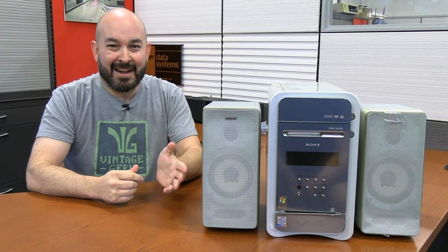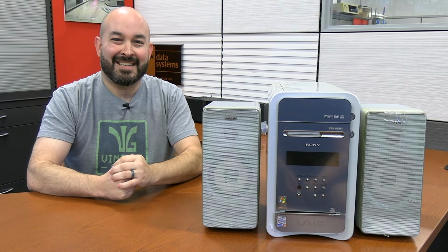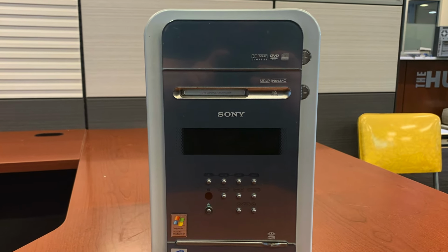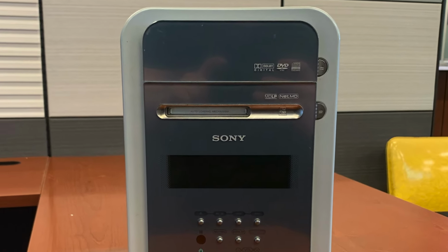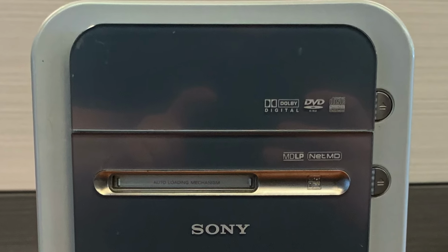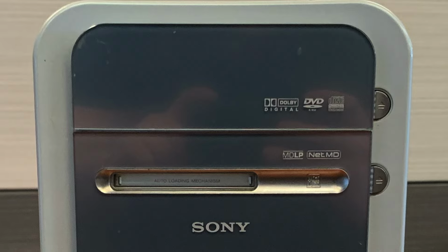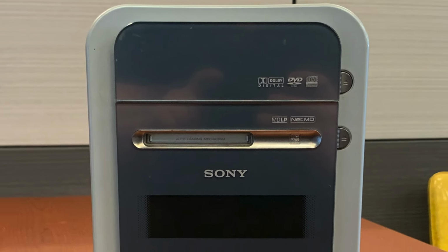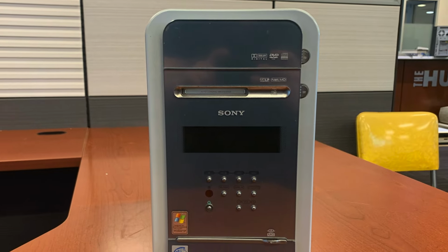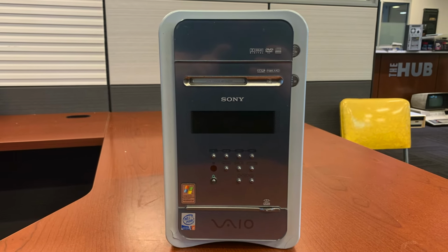This is the Sony Vaio model PCV-MXS10, and this particular Vaio does have the built-in MiniDisc deck, as well as a built-in FM tuner. It has built-in video capabilities, and it has a built-in DVD-ROM and CD burner. This would have been the creme de la creme of computers at the time, something I never could have touched, and I've always wanted to know what the experience was like of having MiniDisc built into the computer.